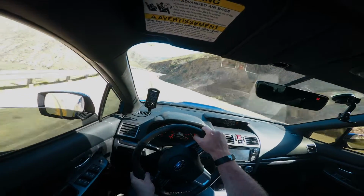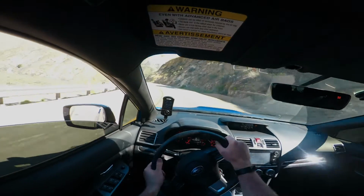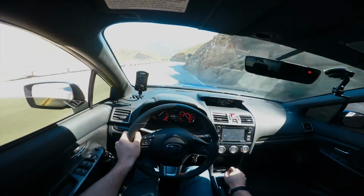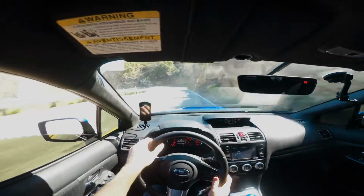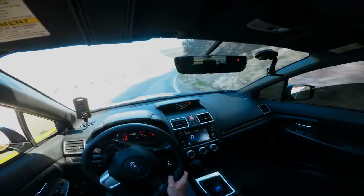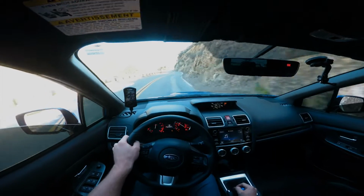I can see why this is a dangerous road for sure. But man, this is fun. This is one of the funnest roads I think I've driven so far. Man. So this is proving to be a second and third gear road so far.